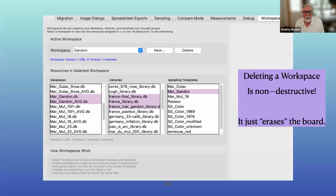And last, we have the workspace. You can see here that I have now built up quite a few different databases, libraries, sampling templates. I don't want to have to scroll through all of these every single time I'm trying to do something. So I can highlight the ones that I want to see when I'm working. I can name it whatever I want so I can remember it. And I can delete it if I don't like it. When I delete it, all it does is remove the highlights. It's non-destructive. It's like erasing a chalkboard.